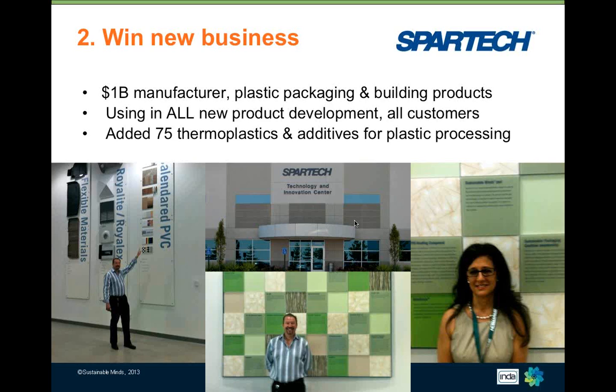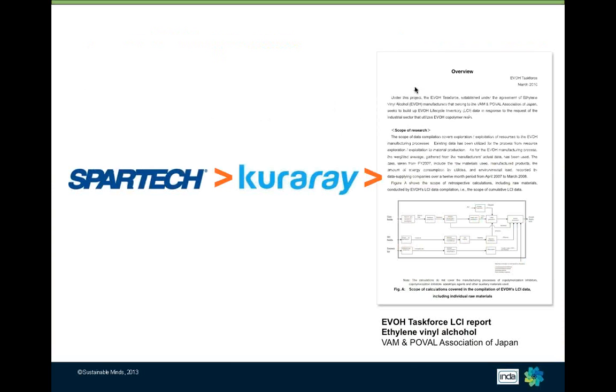They're committed to environmental sustainability and have embedded environmental impact assessment into all of their design processes using Sustainable Minds. And so to get them set up, we added 75 new thermoplastics and additives so that they could be designing with all the materials that they need. But one day a customer asked Spartech for a material that wasn't in the data set and wasn't publicly available.